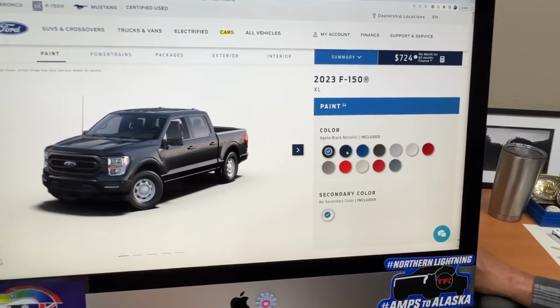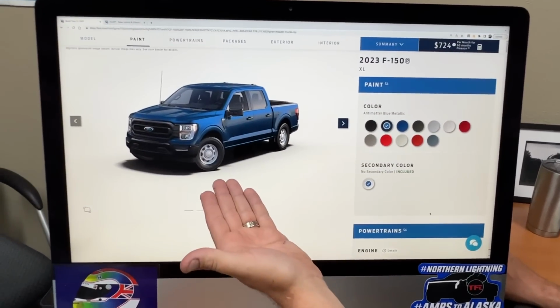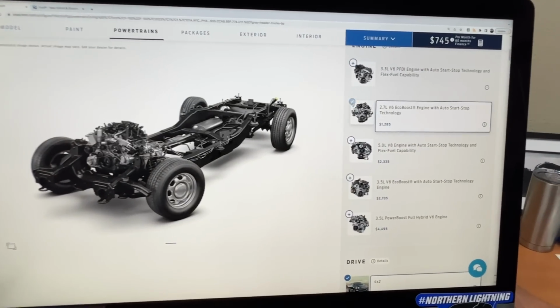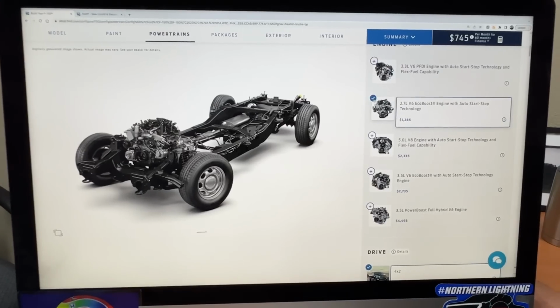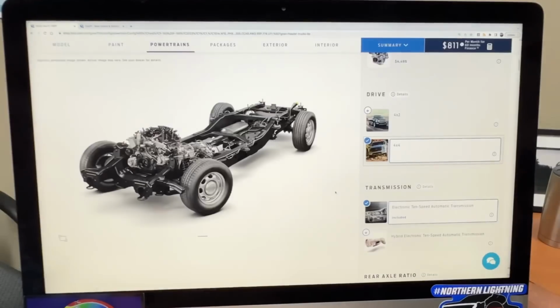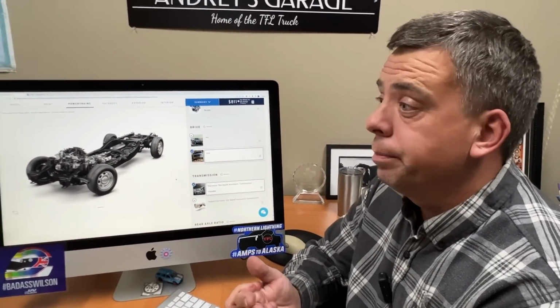I don't think color matters. But here's the point I'm getting to, and this is basically what it might look like. There's no Rattler option. It's not here. And we figured out why that was. I actually contacted Ford, and I have an official statement. Ford says that the Rattler is going to be a limited number, and it's sold out.